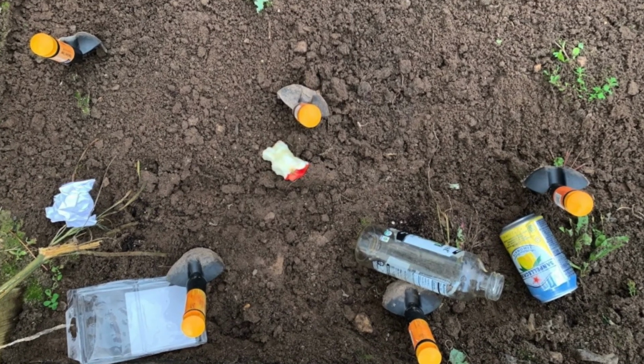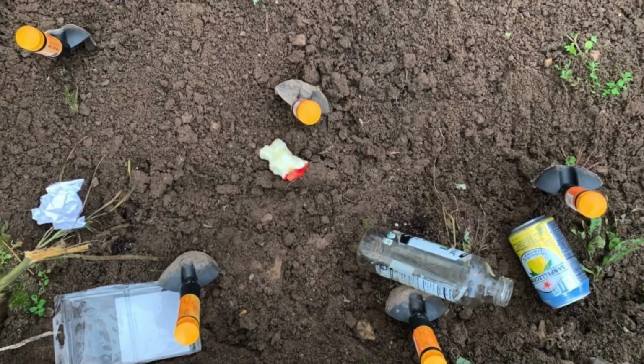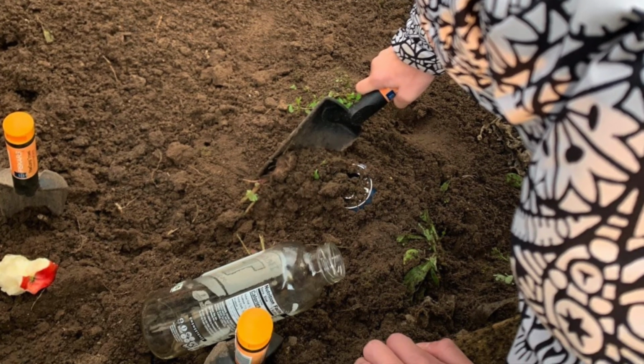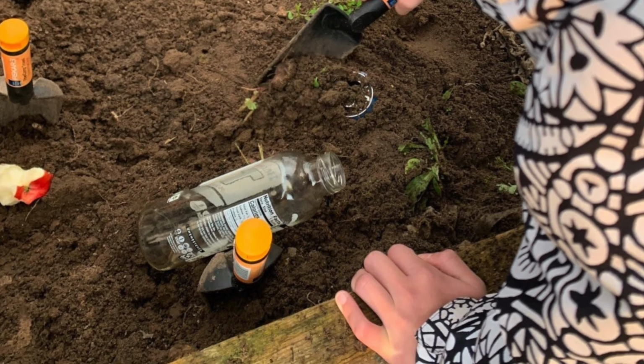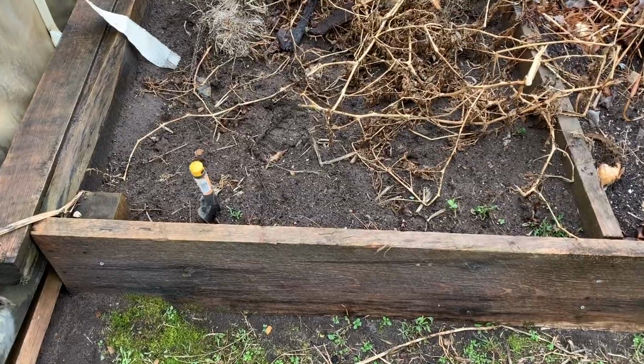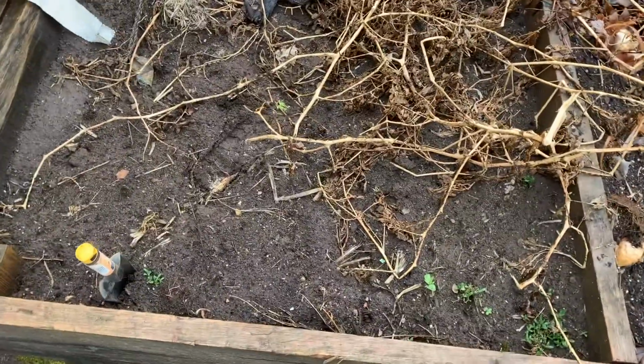Since school is closed, unfortunately we couldn't all be out in the garden to dig them up together, but I was able to put on my mask and go out and dig them up to see what happened to these 5 objects that we buried. So here's the compost bin where we buried our objects. I'm going to dig them up and see if I can find any.